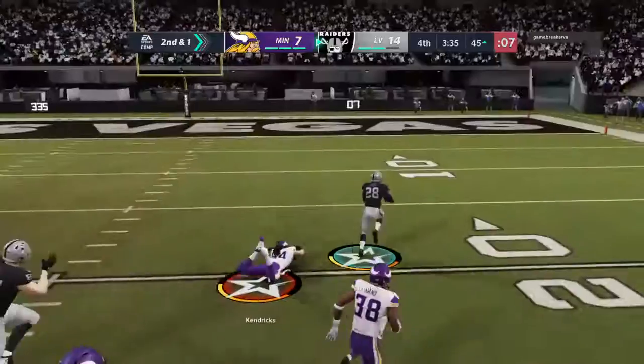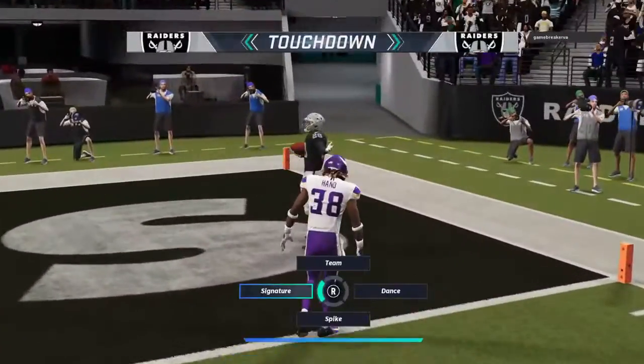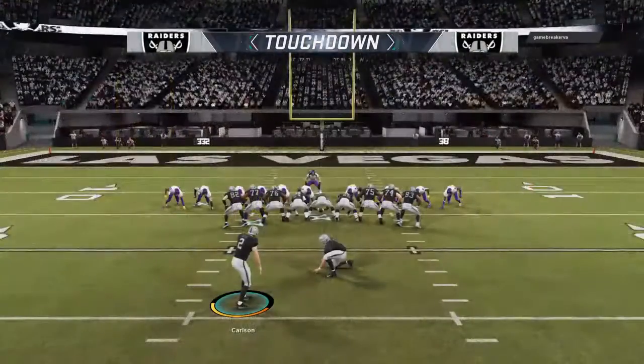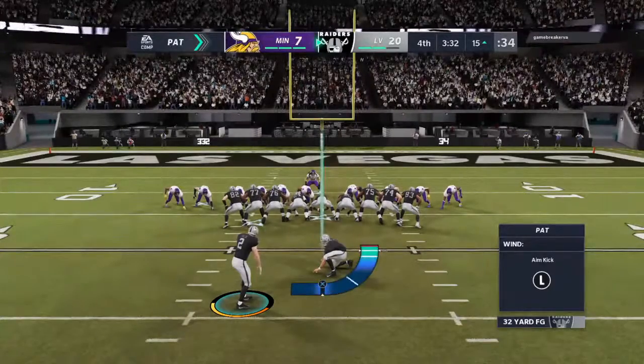He's got the 1st down here inside the 30. And he will score. Touchdown, Las Vegas. Josh Jacobs, 45 yards. And the Raiders add 6 to their lead.